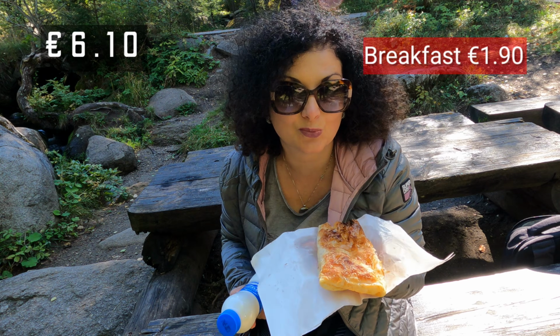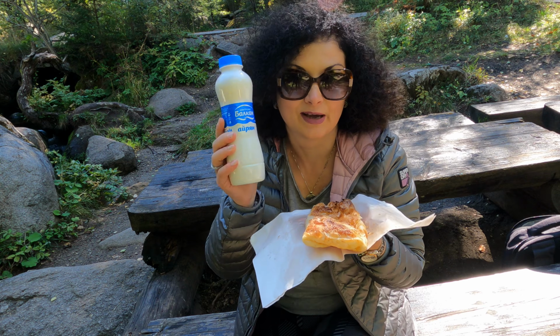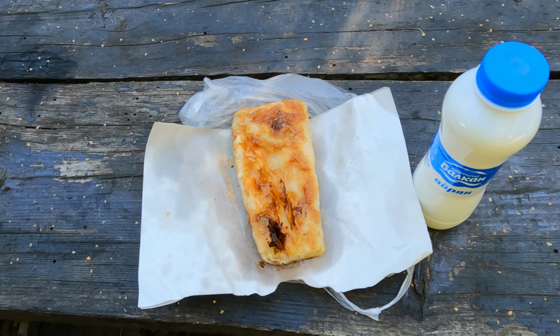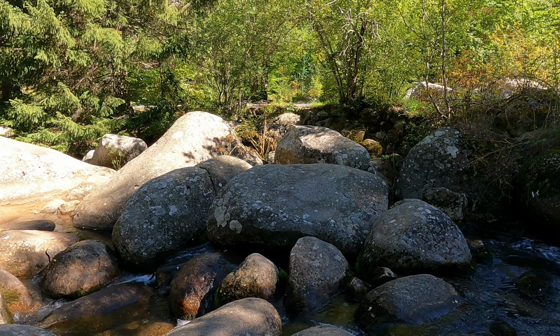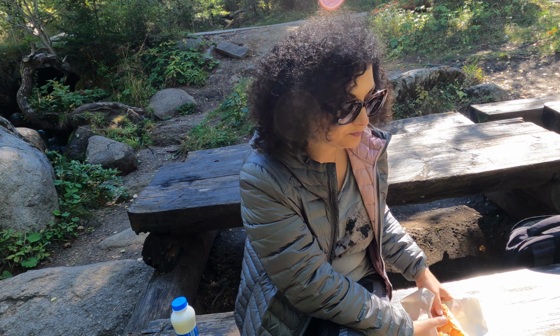Okay, so this is the traditional Bulgarian breakfast, which is called banica. And I also have ayran, which is typical for the Balkan region. It's a yogurt drink with a pinch of salt. Banica is made from phyllo pastry, and the filling inside is a mixture of eggs and feta cheese. This is the most traditional type, but you can see different variations in different areas of Bulgaria, and also the presentation can vary.